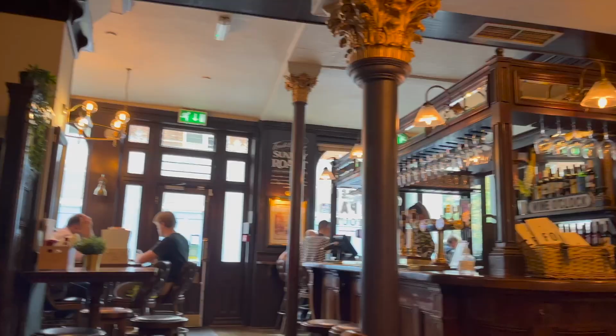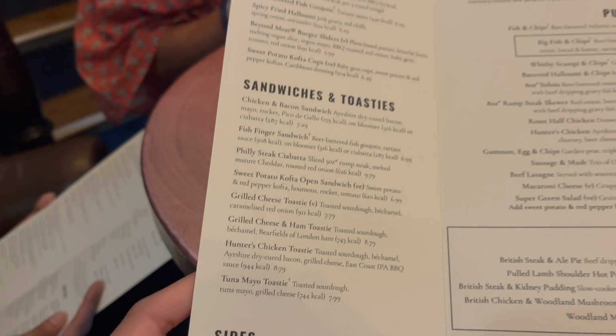English pub, and we're gonna eat. We finished at the Victoria and Albert Museum, but now we're gonna eat. Let me show you the place. That is what it looks like. And I think I'm gonna order the, wait, go to the sandwiches real quick. I think I'm gonna order the fish finger sandwich. Hold on. Fish finger sandwich, I think.